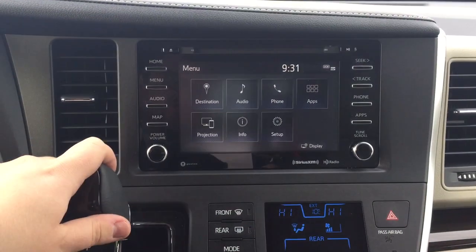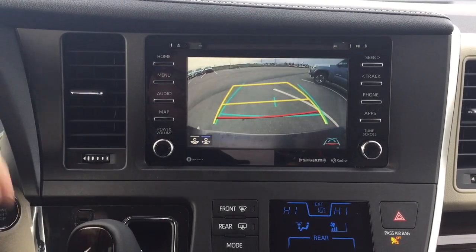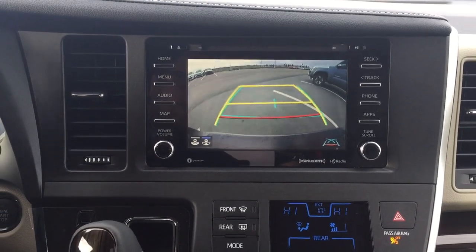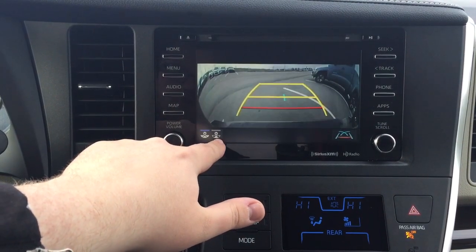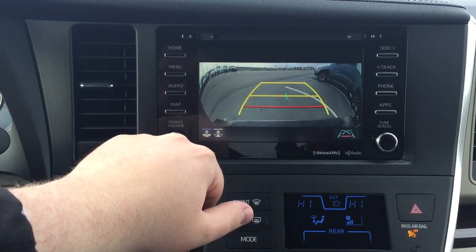And then if I just throw this into reverse here, your backup camera has those nice guiding lines on there, making things much easier for you when you're trying to back into a stall. But you also have the guiding lines as well, so when you turn your steering wheel, those lines will actually turn as well. And you can also change up the view for your backup camera, giving you a more dynamic view or the traditional backup camera view itself.